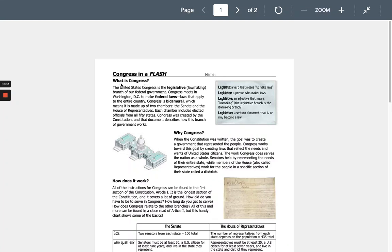Congress in a flash. What is Congress? The United States Congress is the legislative, lawmaking branch of our federal government. Congress meets in Washington, D.C. to make federal laws that apply to the entire country.